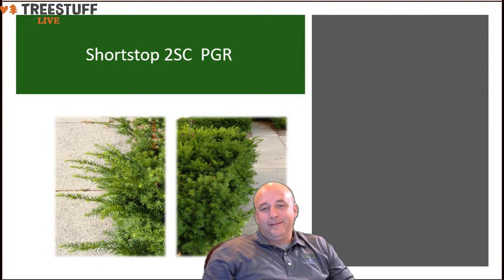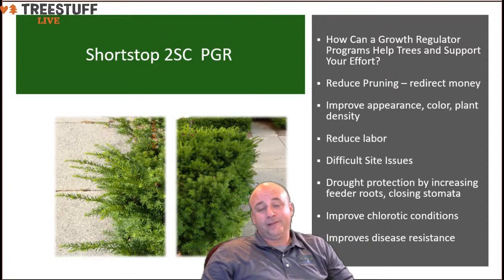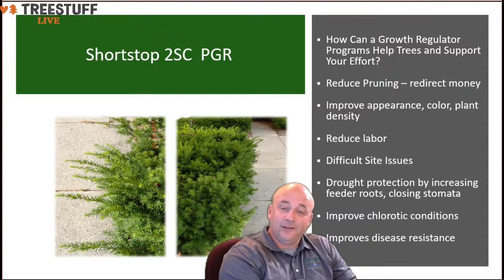So this is going to reduce pruning. It's going to improve your appearance, your color, your density. It's going to reduce labor costs. So this is something that you could come in as basic plant healthcare. You could offer it to a landscaper, you know, this is a way I can reduce labor or reduce difficult site issues. This is going to give you drought protection, improve some of the chlorotic conditions, disease resistance. You can go to the next.